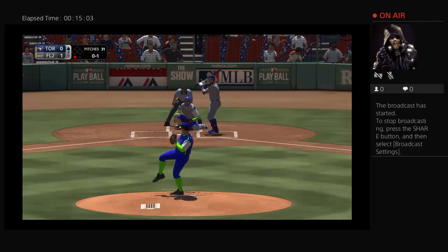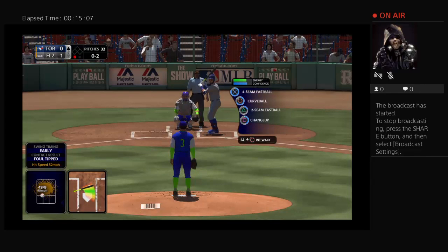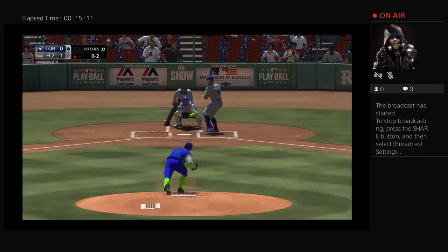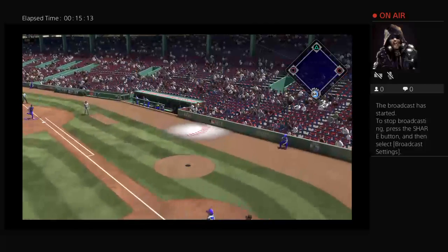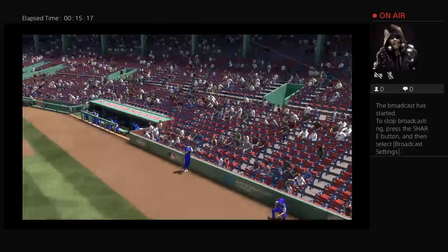Into the windup. Here comes the 0-1. And this is chopped foul at the plate. He's in the hole now, down 0-2. Popped him up. Bellinger in foul ground, and he brings it in on the warning track.